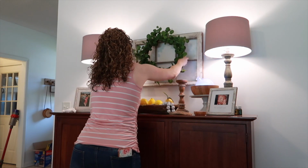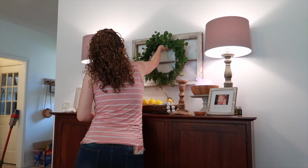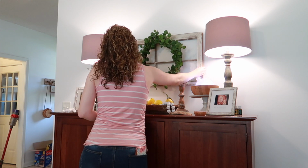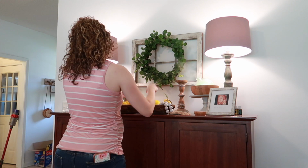The wreath is from the Hearth and Hand line from Target, and it was recently marked down on clearance for only like $5 or something crazy. It was originally like $30, and personally, I do not think it's worth $30. So when it was on sale, I was like, okay, I could spend $5 to $10 on this wreath, and it would be worth it.